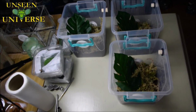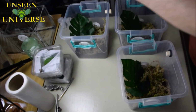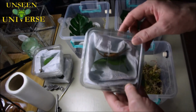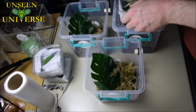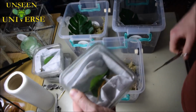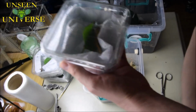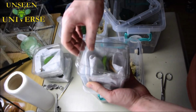Right, here we go, this is the good stuff. Time to get these bad boys out. Woohoo! I'm quite nervous. Now, these are fast. These are fast, so I'm going to try and be extra careful. Right then. Get the lid ready. Now, will she run?